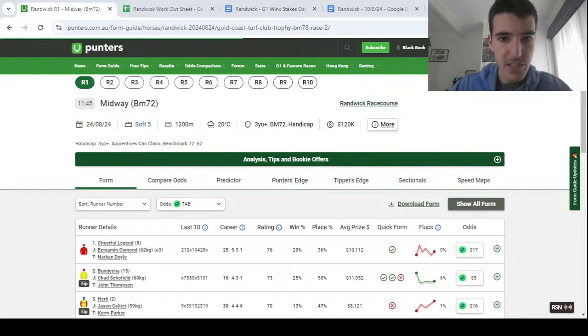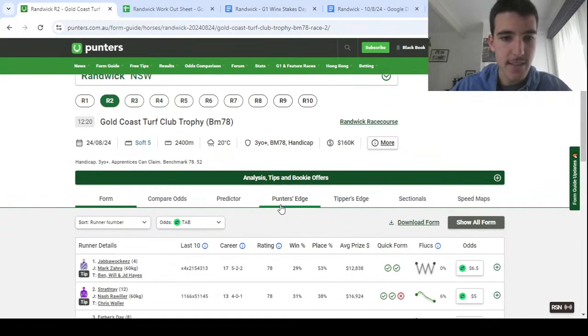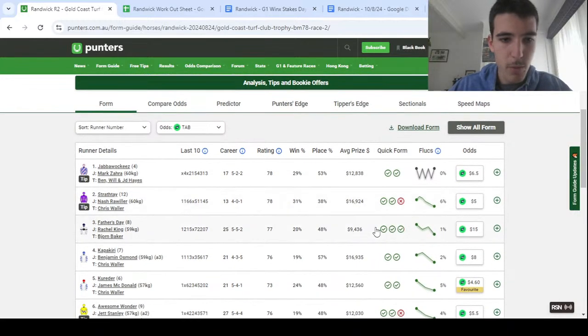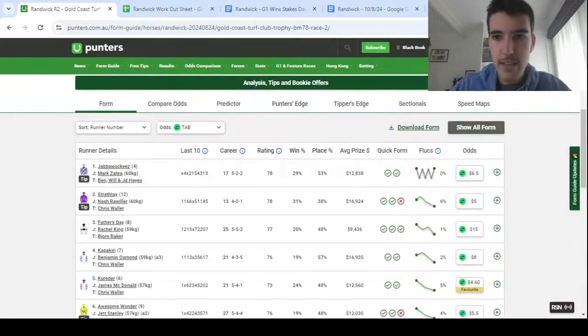I'm looking forward to seeing who the algorithm puts on top for the Winx Stakes. Oh, Jabberwockies is running in this race. That's why I got scratched from Melbourne. Drawn much better here and has Mark Zara. See how the algorithm treats it.